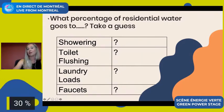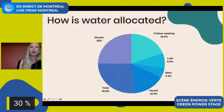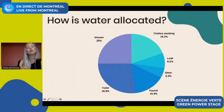All right, so the actual percentage is: showering is roughly a quarter of residential water use. Toilet use is roughly a quarter as well. Clothes washing, it's almost 20%. There are a few others, ad hoc, but leaks is something that's a big thing. And then faucet use, so every time we open up those taps. So there's a lot of ways that we can start with this.